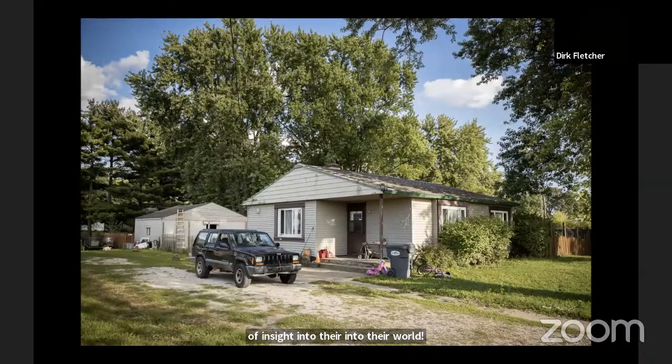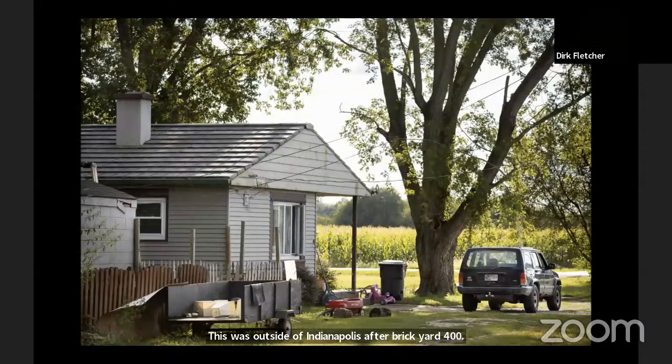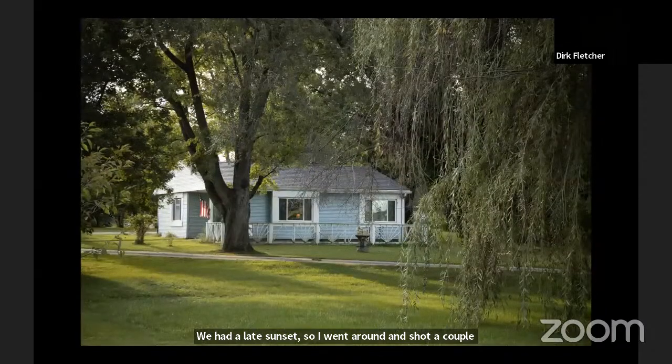This was outside of Indianapolis after Brickyard 400. So we had a late sunset, so I went around and shot a couple. Also in Indy.